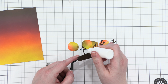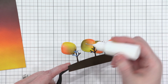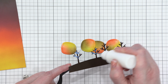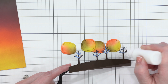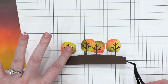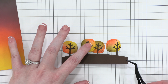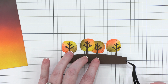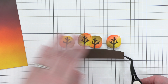Whoa, hello. A lot of glue just squeezed out. I'm just adding glue to the branches because that's mainly what we need. Okay, and then I can do that one, get the branch behind there, and then pick up that one. Okay.